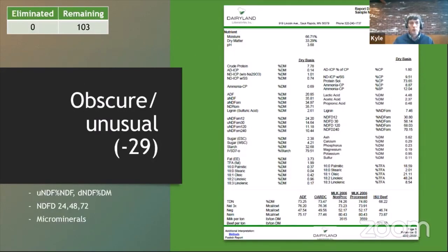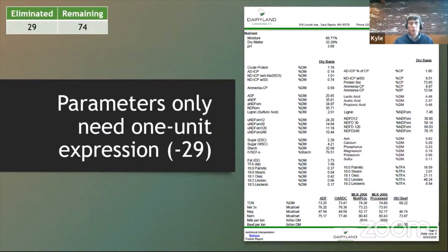All right, so here's our forage report. The first 29, I didn't even print because they wouldn't fit on the page. UNDF is a percent of NDF, DNDF is a percent of dry matter. I didn't put those on the page. There's plenty of other expressions of fiber digestibility here. I did not include all the time points we actually measured at the lab, and I didn't put in any micro minerals. So that gets us down to 74.